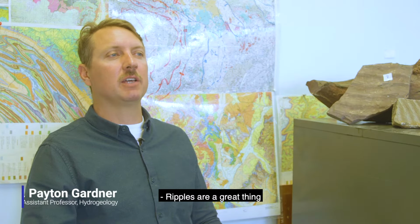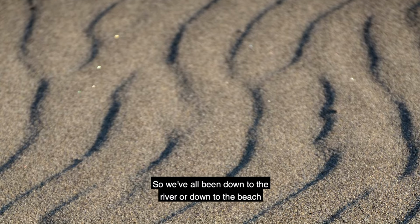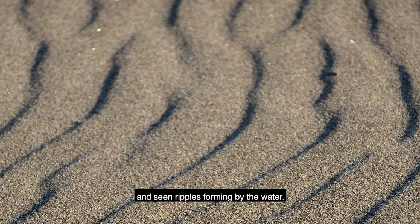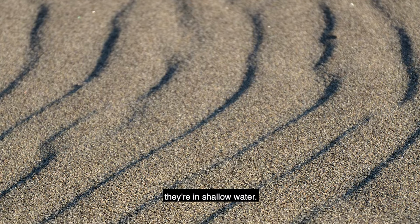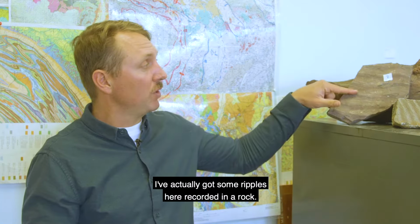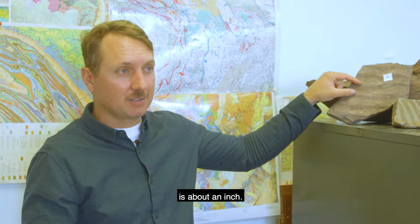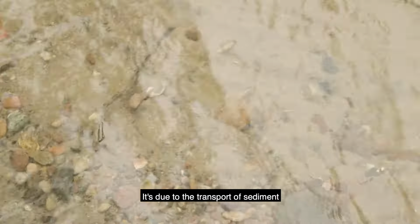Ripples are a great thing and a great visual to think about. So we've all been down to the river or down to the beach and seen ripples forming by the water. And usually the ripples we see forming on the beach, they're in shallow water, and these ripples are about an inch from one crest to the next. I've actually got some ripples here recorded in a rock. And you can see the difference from one crest to the next is about an inch. And this is a very natural process. It's due to the transport of sediment by the water moving over it.